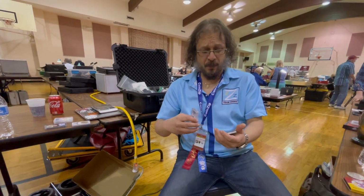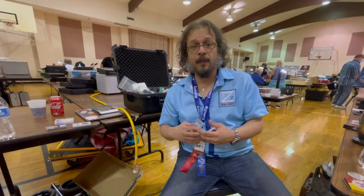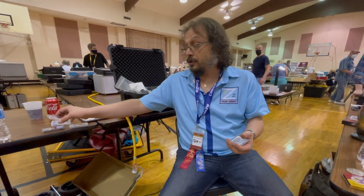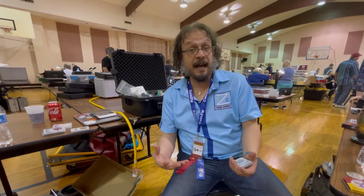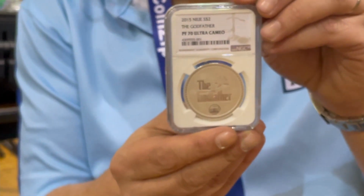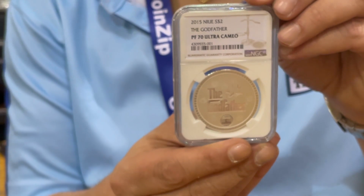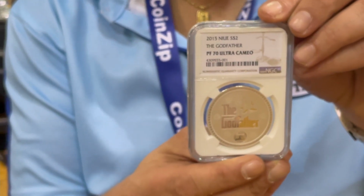When, for some reason, something happens where the Godfather movies come up and they're being talked about more often, for whatever reason, good or bad, then there's an increased interest in that and everything revolving around the Godfather. And something like this Godfather coin, that's a 1 ounce coin, and this is for a new, N-I-U-E nation. Niue, thank you for that.